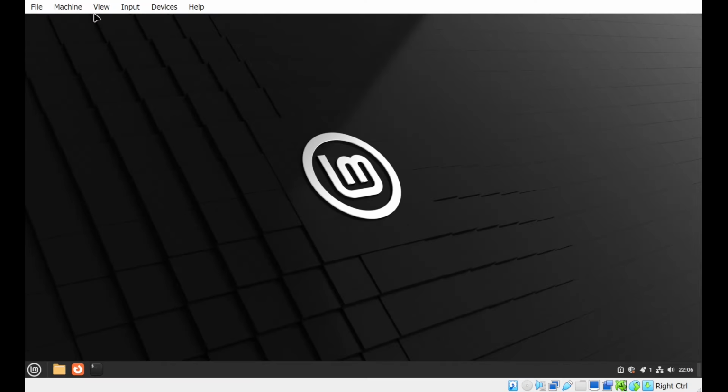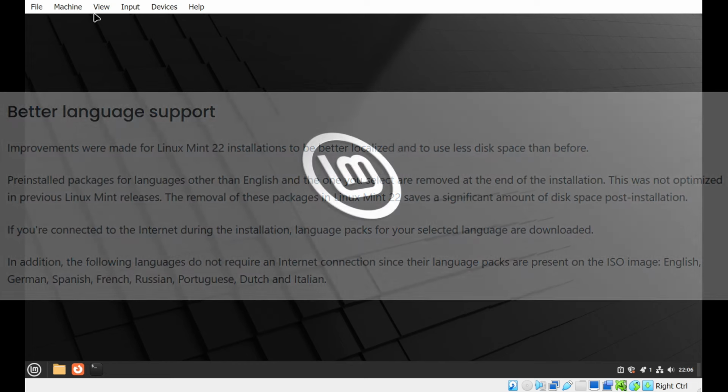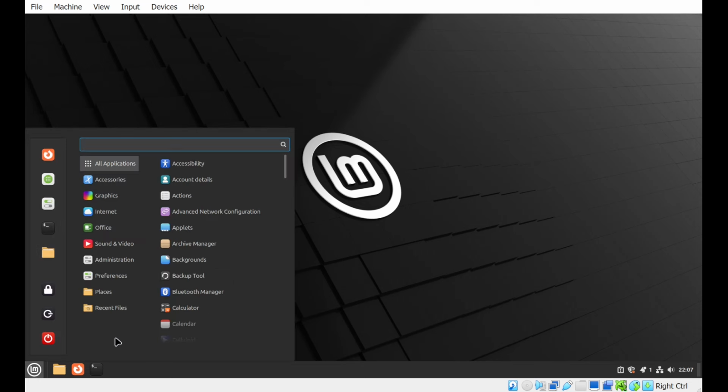So the first thing on the blog post that they explain as a new thing with Linux Mint 22 is better language support. Now it reads, and this is the first line, "Improvements were made for Linux Mint 22 installations to be better localized and use less disk space than before." Now to me it's unclear if it's just improvements to how it's packaged and removing languages that are no longer needed after the end of installation, or whether they have provided more language support. However, I'd like to show you just how much language support there is, and it's actually pretty good.